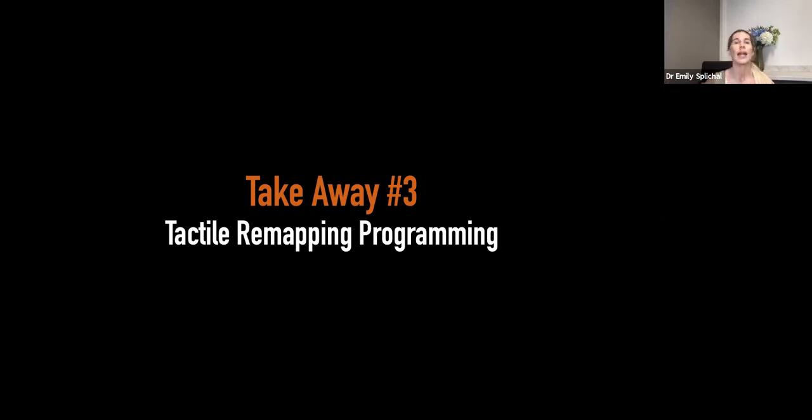Okay. And then the third and final takeaway for our programming is going to be what's called remapping. Now, this is really specific to tactile input, which I love, just as Naboso, I love tactile input, but sensory remapping or tactile remapping is taking a stimulus and then putting an orientation to it with our body, with ourselves, with the external world, and then creating the motor response.